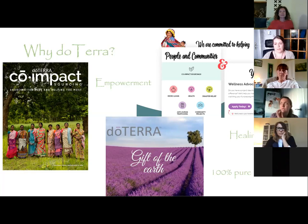They're involved with many global charities too to support many great causes, supporting sex-trafficked children. They provided essential hygiene kits for wildfire evacuees and first responders of the bushfires in Australia recently and California, amongst many other great causes. And also wellness advocates such as myself can set up fundraisers, and doTerra will match all donations, which I think is just amazing.